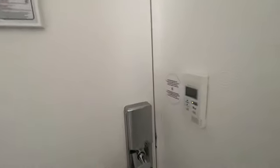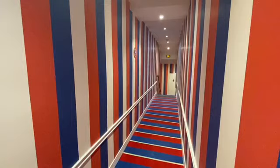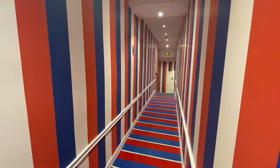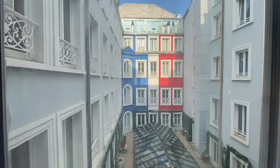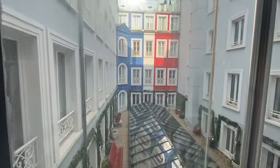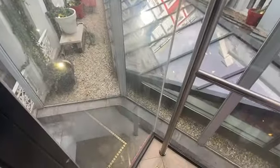Are you ready for it? Wait for it, wait for it, wait for it. Ta-da! And this would be the hallway. It's a little shiny light, but nonetheless, we are in Paris. So bienvenue, welcome. And here's the other side of our room. Look at that. It looks like the French flag. That's so crazy. We're taking the elevator down, down, down into the reception area.